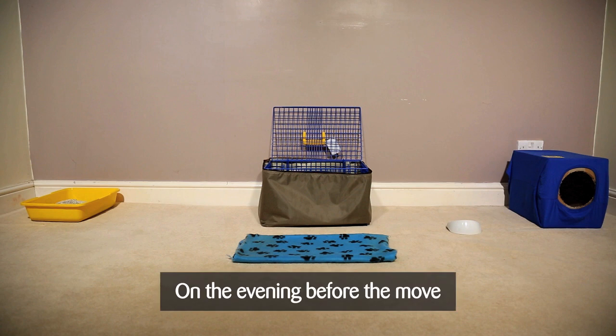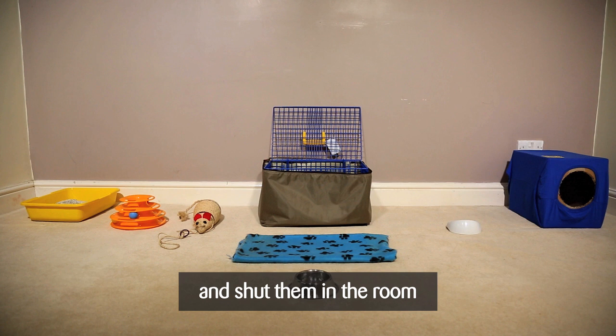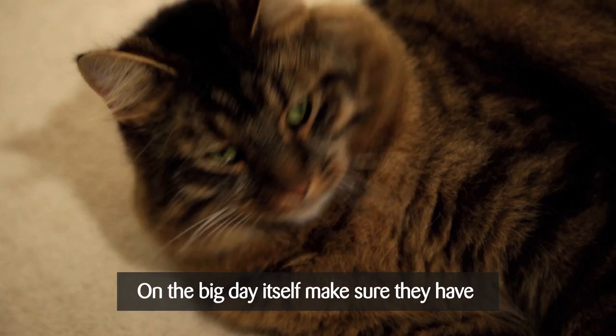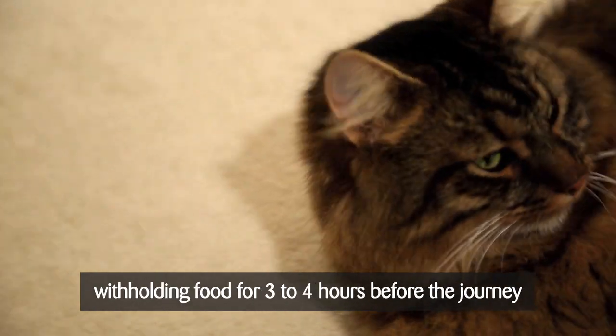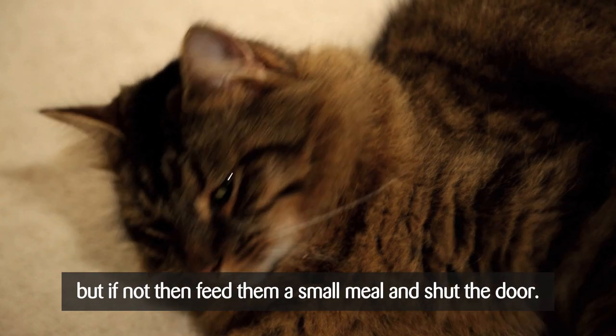On the evening before the move, put in a water bowl as well as a few familiar toys and shut them in the room, making sure you do not place any objects near the litter tray. On the big day itself, make sure they have fresh water and a clean litter tray. If they are prone to travel sickness, it is worth withholding food for 3 to 4 hours before the journey, but if not, then feed them a small meal and shut the door.